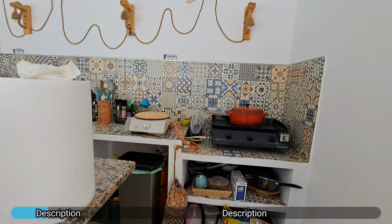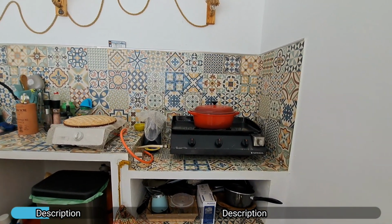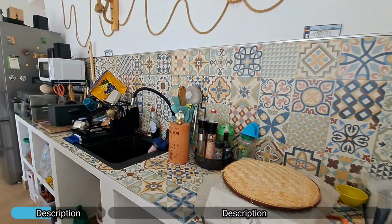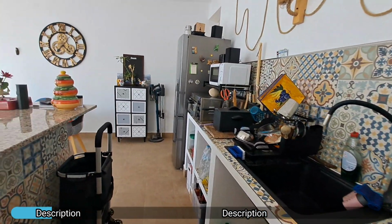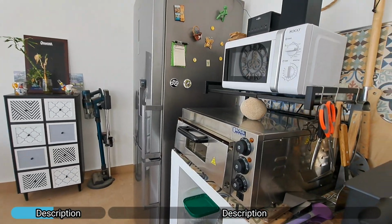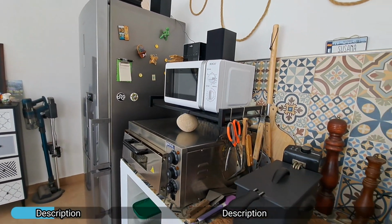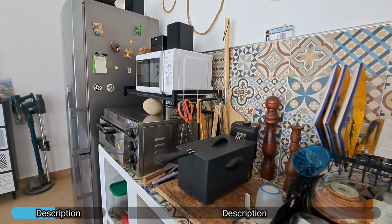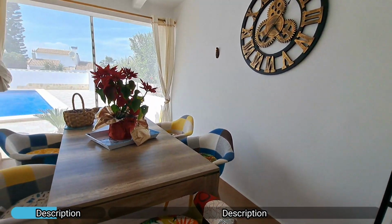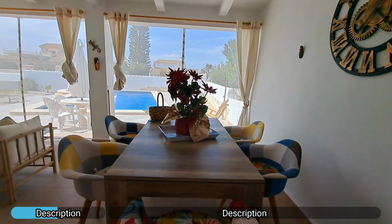So you have your area here to make lunch for your family and friends, and you've got a sink and drainer. You've got everything here. Honest to God, you've got a large fridge, pizza oven, microwave, chip fryer, everything. This is really beautiful, and you've got a lovely area for your outside dining.